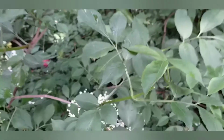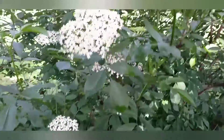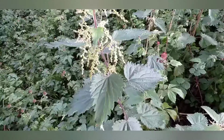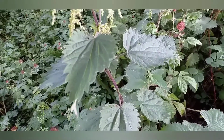And you also want to make sure with elder that you don't get any bark, so any of the stick to go with it, because that's got low levels of cyanide in it, and you don't want that in any of your recipes. That is not good for you. So here we have nettles, which can be found all over the British countryside and urban areas.